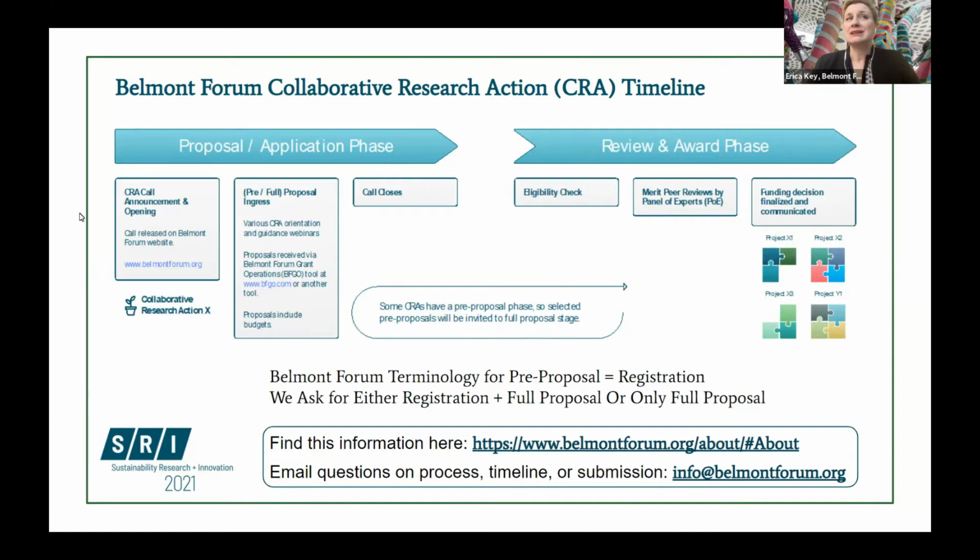So it's not a common pot, it's a virtual pot. And we synchronize all of these funders all over the world to be able to make their award monies available or their in-kind resources at the same time.